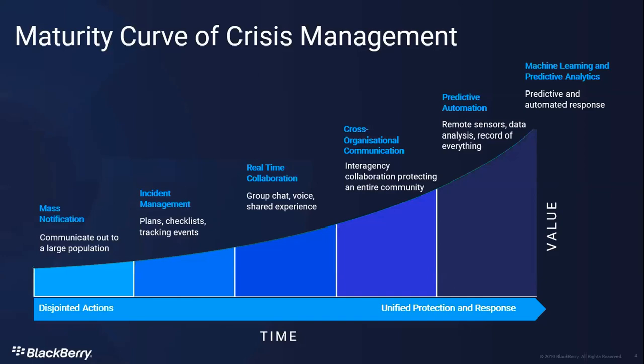How do you communicate across organisations to related organisations that may be in the same building as you, maybe suppliers or customers? How do you predict incidents prior to them occurring by using sensors within your organisation that can operate much faster than a human can detect those events? And then eventually, in line with the rest of the Blackberry portfolio, we'll be looking how we use machine learning and predictive analytics to further improve your ability to predict and respond to events as they occur.